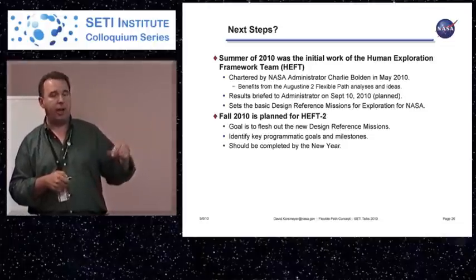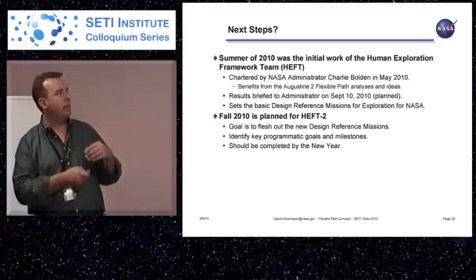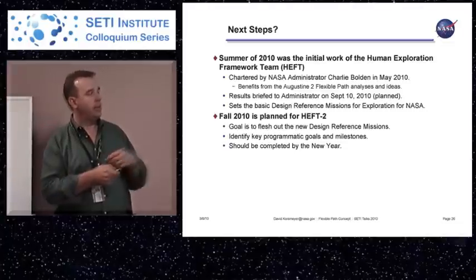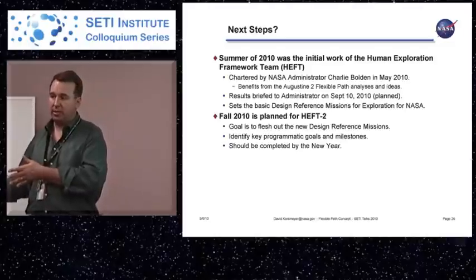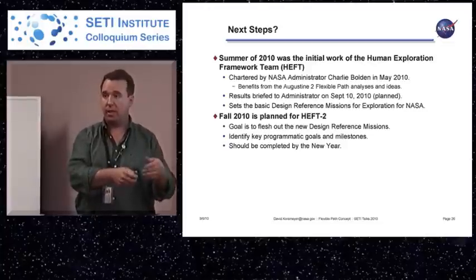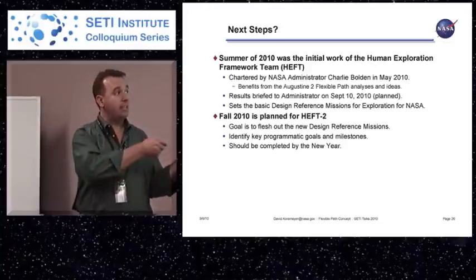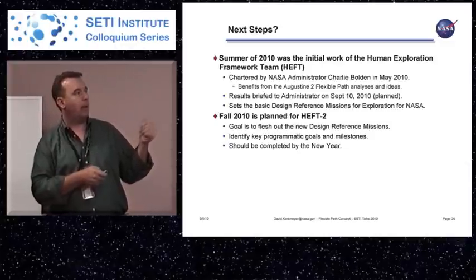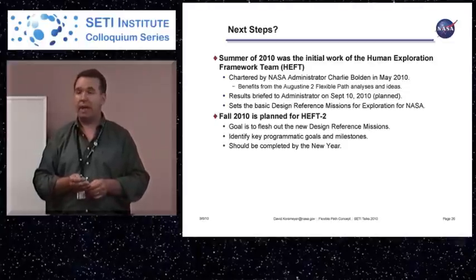Fall of this year, actually starting on Monday, is what's called HEFT 2, meaning we're going to add a lot more legs, or we're going to flesh out these design reference missions and try to really identify what, why, how, and when we do these things, and how we would align NASA's technical investments, meaning what we're going to fund, who we're going to fund, what we're going to try to do, in order to do these things. That's supposed to be a four-month activity. I'll be participating in that, and that should be completed at the end of this calendar year.